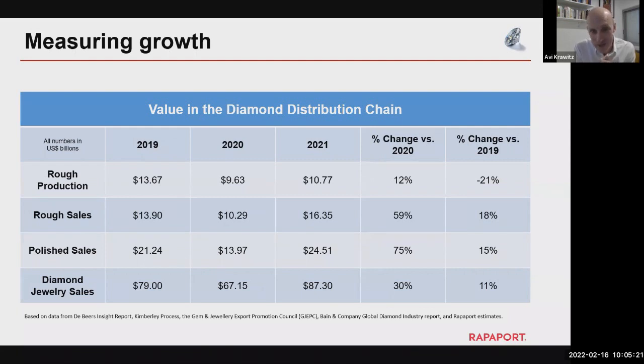The more encouraging thing is that compared to 2 years ago, pre-pandemic, the growth is there as well. Particularly the growth is on the sales side of things. What's interesting, and it's a point that we'll pick up again a bit later in our discussion, is that rough production is still below pre-pandemic levels. And so that is something that I think is affecting the market.